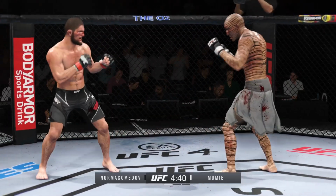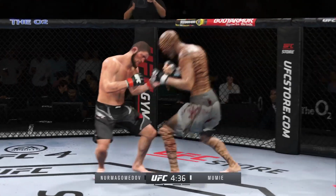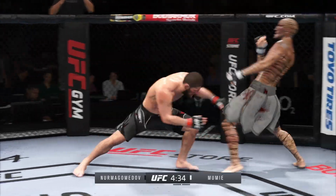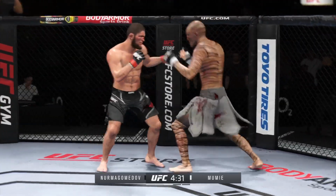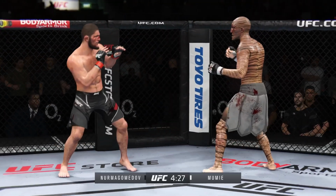Nice job moving off the center line. He slips to avoid that right hand. Right hand punch from the clinch. Nurmagomedov gets caught with that punch. He's treading water now. Gotta find a way to move those feet. Oh, knee to the head. That never feels good.